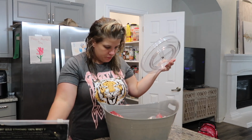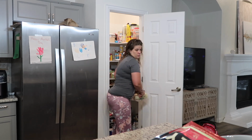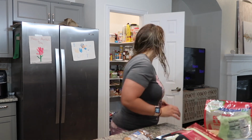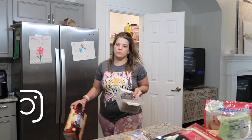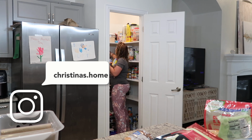And I've also mentioned in other videos in the past that when I don't get an organizational project how I want or how it works for me, I find that it gets disorganized very quickly, and that's when I'm not able to keep it up. So with this pantry, that's exactly what happened. Within a matter of weeks, it was so disorganized.